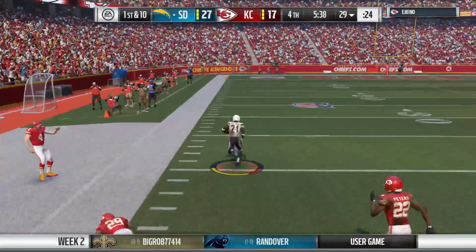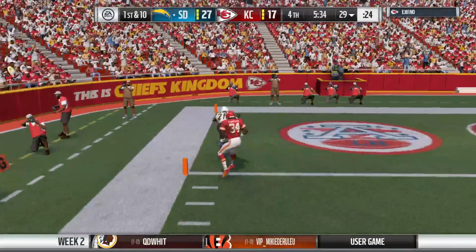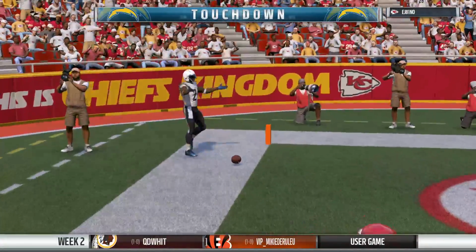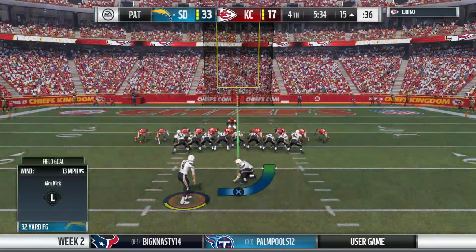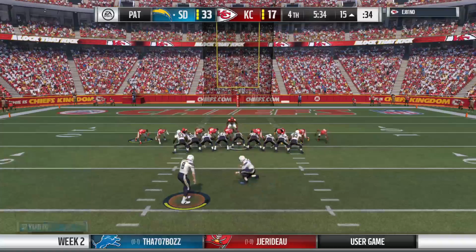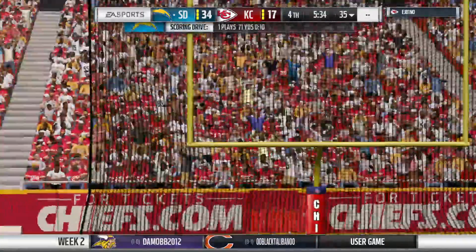And a cut to the sideline. And he's free going down the left side. It's a foot race. And all the way in. Touchdown, San Diego. A great play there. His second touchdown of the game, his third on the year. And the Chargers are going to add on to their lead.